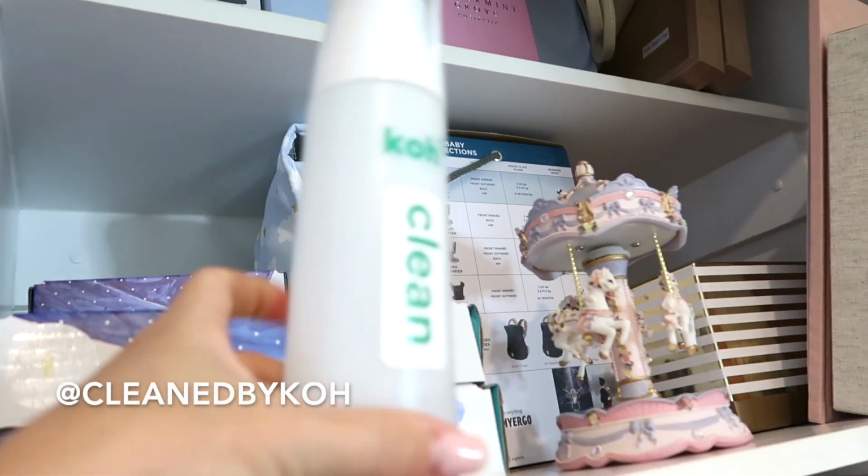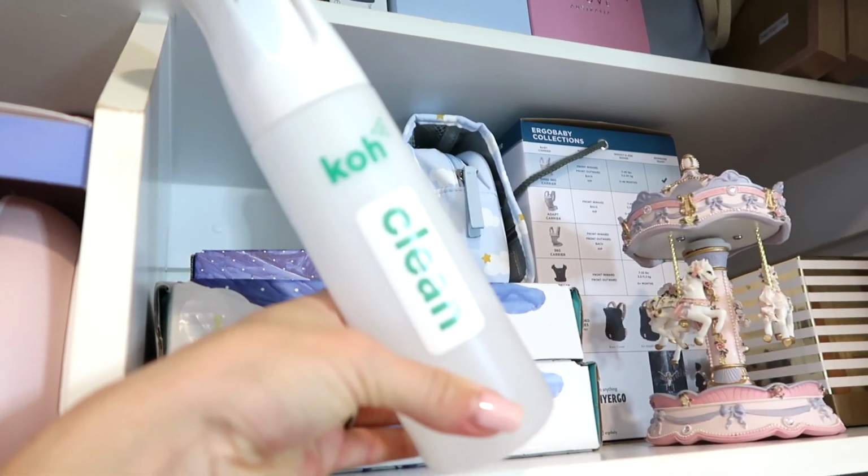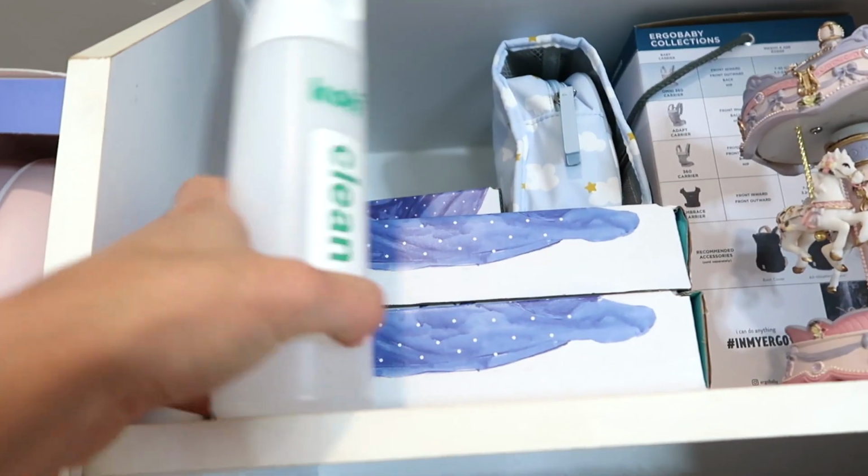Don't even know why this is on here, but this is the cleaning product I've been cleaning bits of the room with. It's the only cleaning product I use. Absolutely love. Why am I puffed? I'm puffed 24 hours a day.